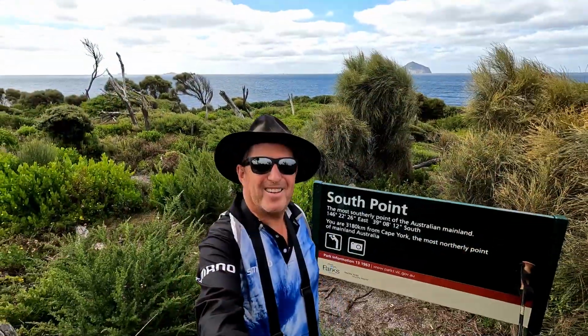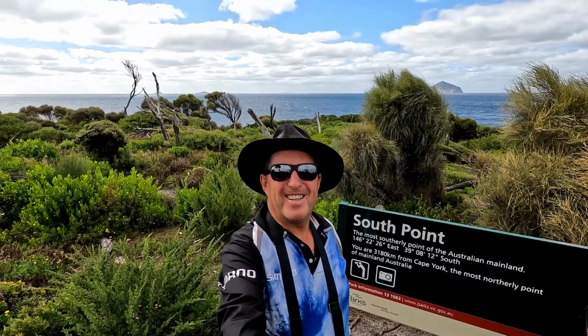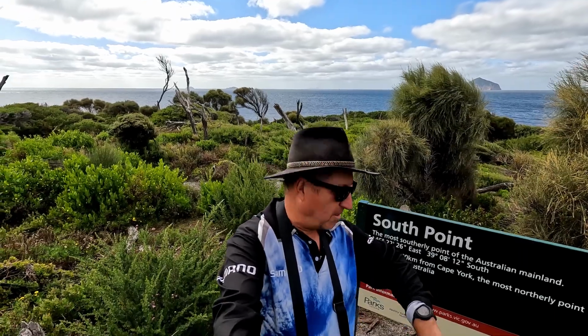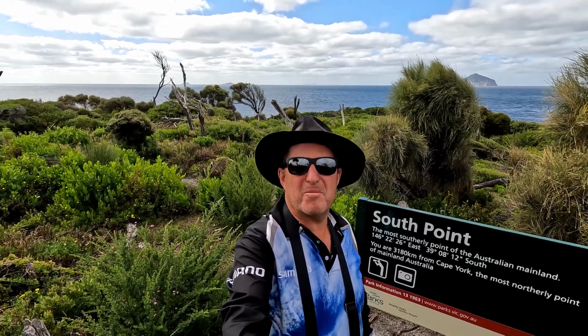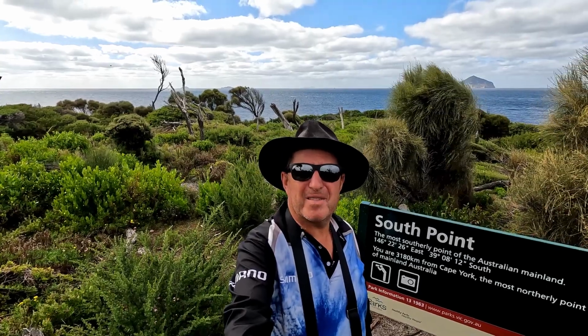I made it up here at South Point, the most southerly point of the mainland continent, and it took about 15.5 kilometres, and it took 3 hours and 12 minutes. So definitely doable in a day. I'll be heading back this afternoon.